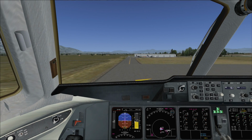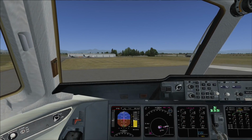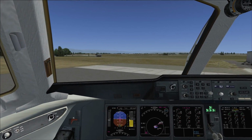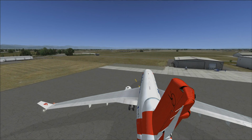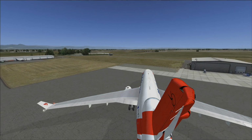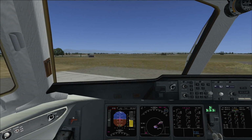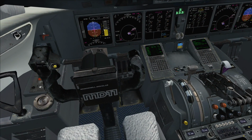Alright. Over here. See if I can at least get close. Yeah, I don't see the yellow line. Probably doesn't matter. Oh, it's diagonal, huh? Didn't know that. And we'll park right here. Let's hit our parking brake.